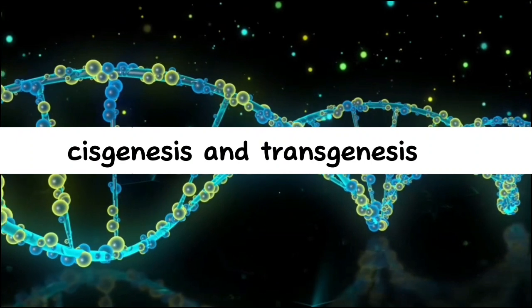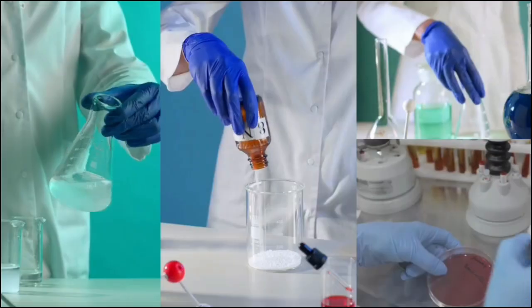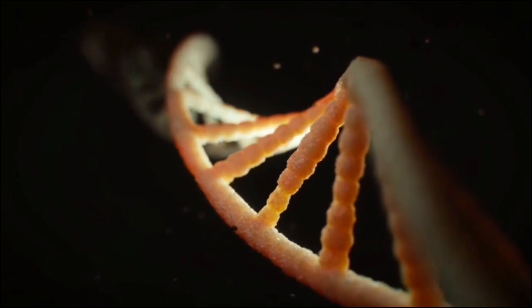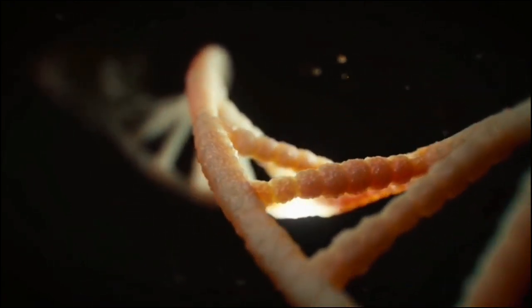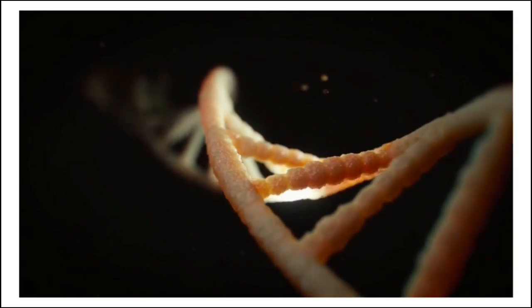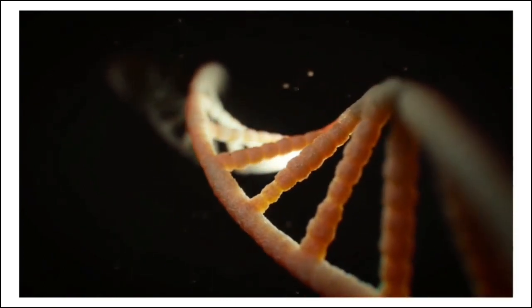In plants, we make the distinction between cisgenesis and transgenesis. Within genetic modification, cisgenesis is the transfer of genetic material derived from a related plant. For example, Wageningen University and Research has utilized this method to use genes from wild potato plants to make consumer potatoes more resilient to phytophthora. Transgenesis is the transfer of genetic material from non-related species.